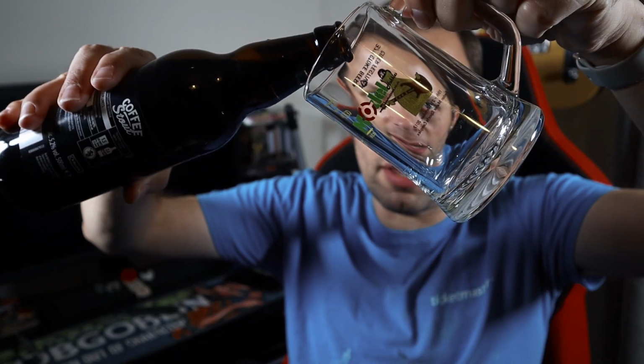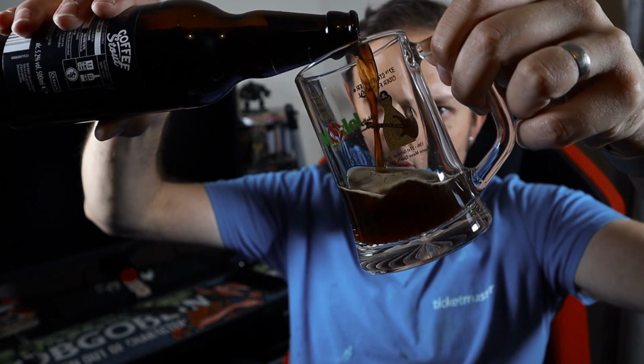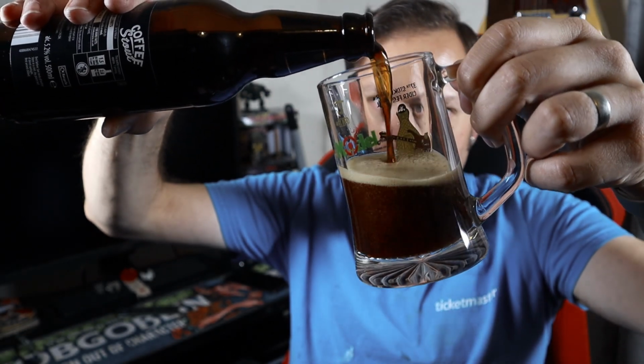Now, I like my stouts cellar temp, I suppose, is the best way to describe it. There's a nice bit of smoke coming off the top of the bottle there. I don't know if it's going to pick it up. No, typical. It's gone. Anyway, the pour into my lemmy glass is not as dark as I was expecting.